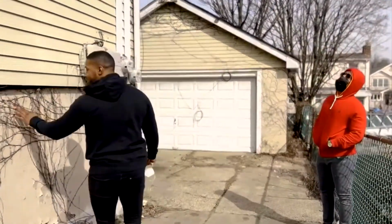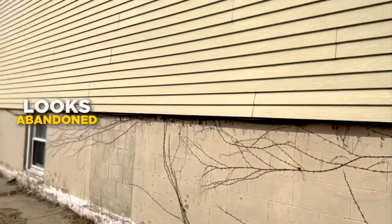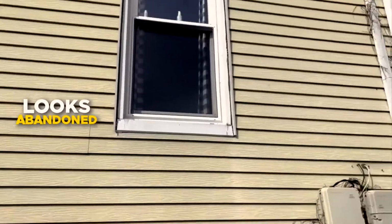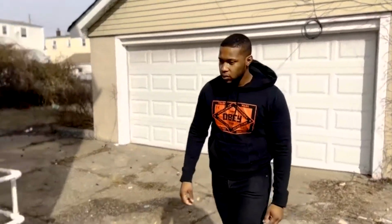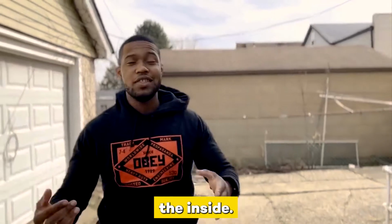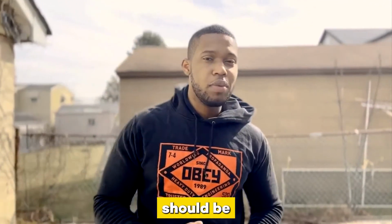As you can see, these are the properties that we like. Looks abandoned. You see all this stuff all over inside. The outside isn't too bad. But the real thing comes when you see the inside. So we're going to see the inside and see if it's as good as it looks, or should we be a little nervous? You guys excited? We're about to flip another property.